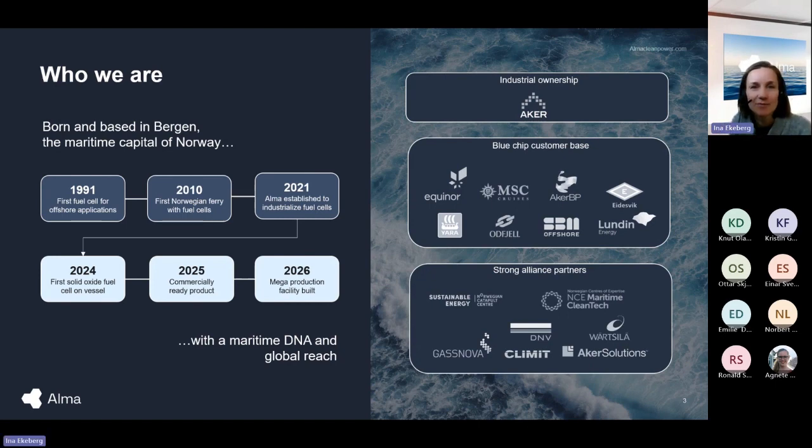As I already mentioned, we're owned by Aker. And being part of the Aker ecosystem is valuable to us in many aspects. I can just mention that we collaborate closely with Aker Solutions, and our fuel cell modules are now being assembled at Aker Solutions' site at Ågotnes.